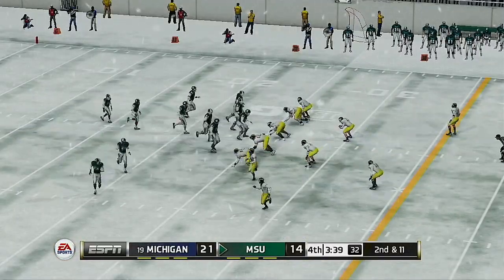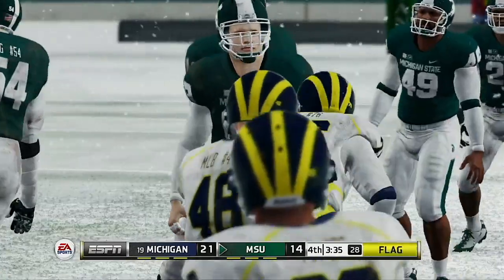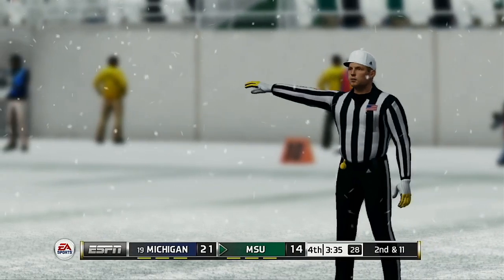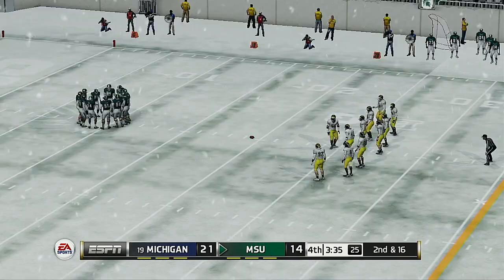Ball on the 24. Hey, alert 48. Hey, you don't like the 48 right now. Let's go. Go ahead, two. The lineman got a little ahead of the snap count. Here's the call. False start, offense. That penalty will move him back a bit. Yeah, with so many young guys out there, it's bound to happen occasionally.